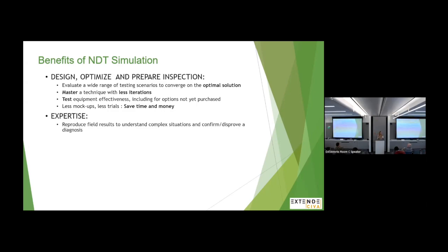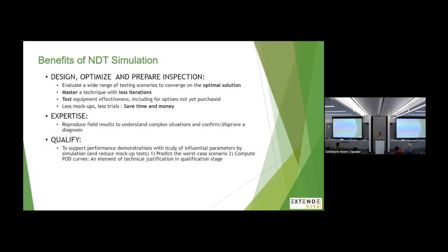So we can use simulation to model this kind of a component or more complex components and compare with experimental results, and actually realize that these echoes we're finding and identify them as either geometry or something that we need to be concerned about. The next thing we can do is use it to qualify new procedures, new technologies.